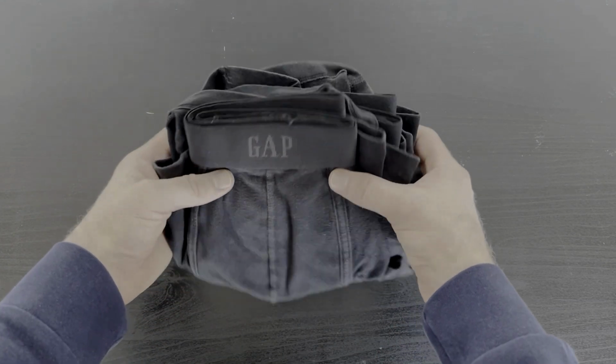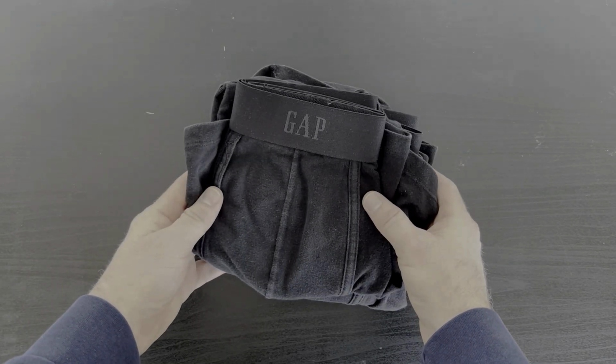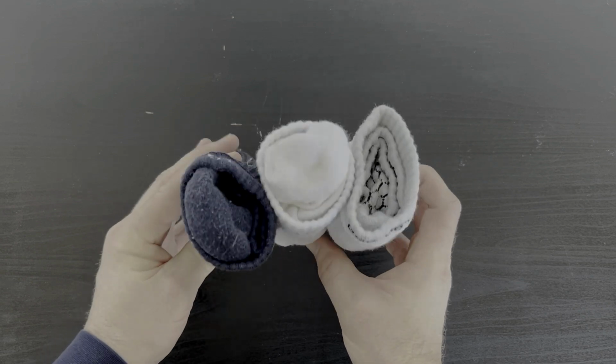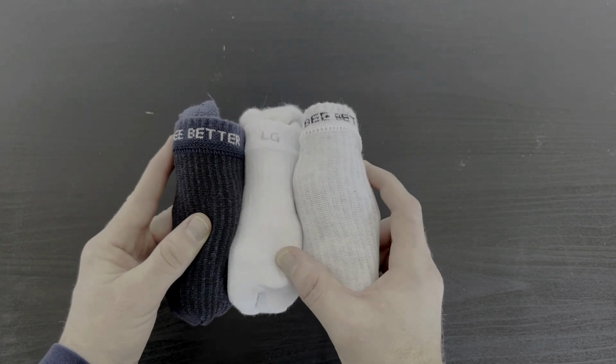Next up is my Gap boxer briefs. These are my go-tos. And socks from Bombas. These are really comfortable, and I've really been enjoying these. I've had those for about a month now.